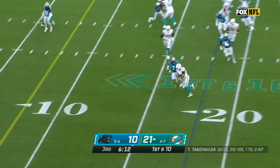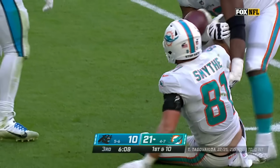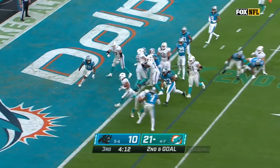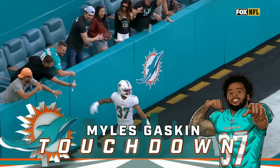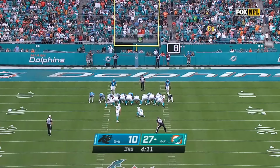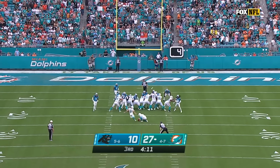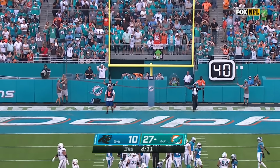Tua has it. It's a flip to the tight end, and that's Smythe breaking tackles inside the 10. It's a direct snap to Gaskin. He's into the end zone. Touchdown, Dolphins. A handoff and then a handoff. And the extra point.